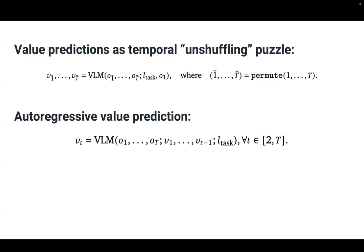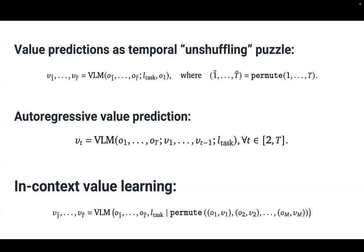To predict the value for shuffled time step t, we have all the observations and all the predictions up to that point. So it's really an autoregressive value prediction framework. And if this works, then perhaps we can also do in-context learning on top of it, meaning that not only do we have the query video in the vision language model's context, we can also provide additional examples at test time, observation and value pairs, and just permute them so that the VLM can use that additionally to make better predictions.